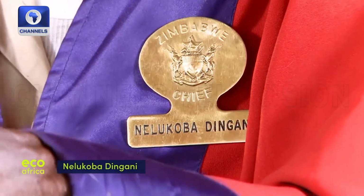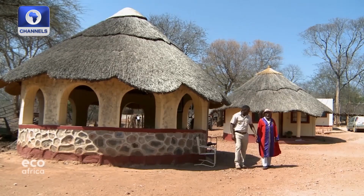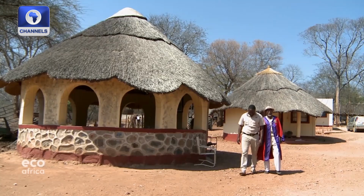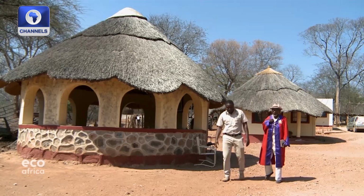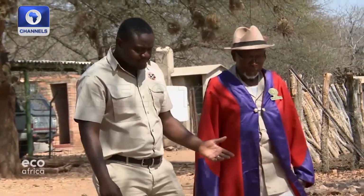Let us work together and we clear off the snares and we keep the dog safe. If we don't look after them, I tell you, we will get no more. Our young children will not know what a dog is. In the past 2 decades, over 30,000 snares have been removed through such cooperation between painted dog conservation and communities.